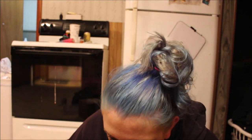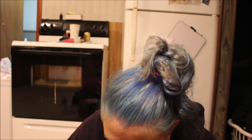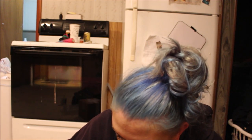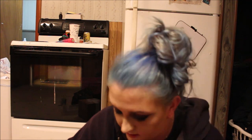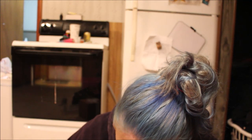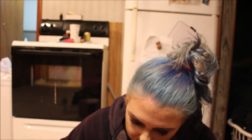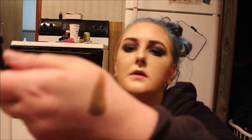There's some NYX. There is some mascara, which I need. Some more mascara, which I need. A mini foundation, which is good for me to try because I love to try new brands. Let's see. Oh, this is a nice color. You want to see the swatch, baby? Holy moly. That's a pretty one.